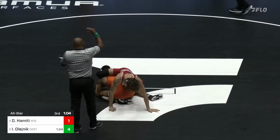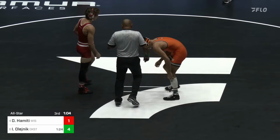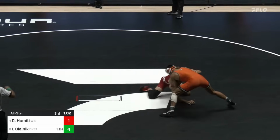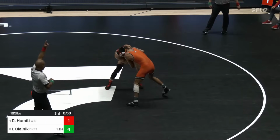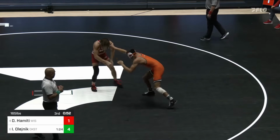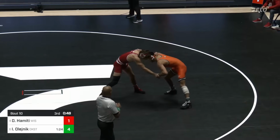Oh, nice shot on the whistle. I thought he timed it. That was close. That's a nice shot. It's going to be an exciting 1 minute here. There it is. Boom. There's the stall call. 1 minute left, so 4-2, green, with 1.5 minutes of riding time over red. A takedown in the next 30 seconds, you can ride out for the win. Under 30 seconds, going to go to overtime.